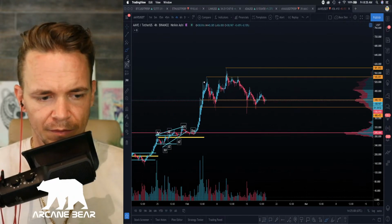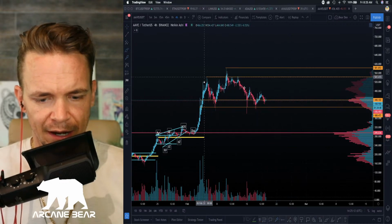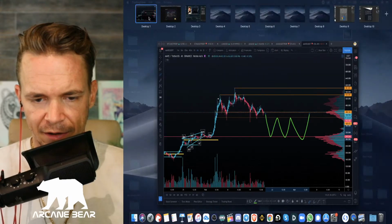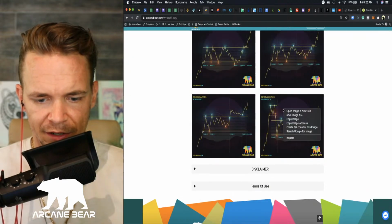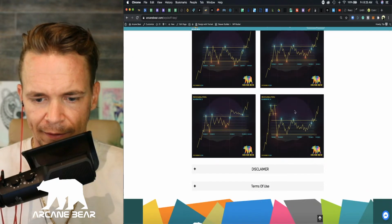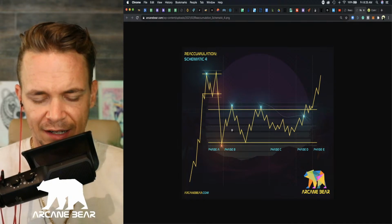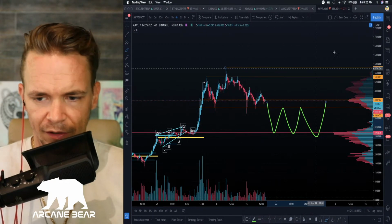Aave, again, we went over Aave yesterday, a little concerned that we might see a reaccumulation after decline, which would put another trading range down here. And we've seen those before as well, where what we're looking at is reaccumulation schematic 4, something like this, where you have the top of the buying climax and your automatic rally as a secondary trading range here. And so this is what we could be witnessing for Aave as well.